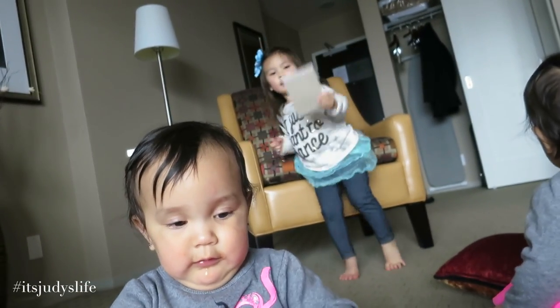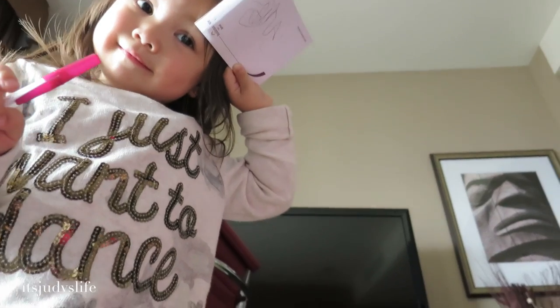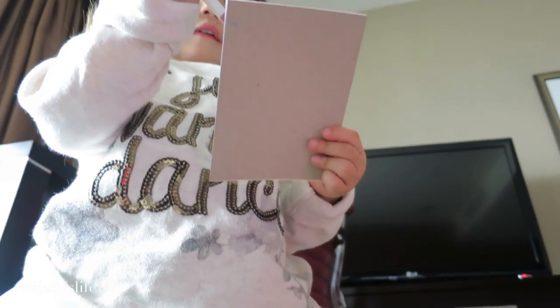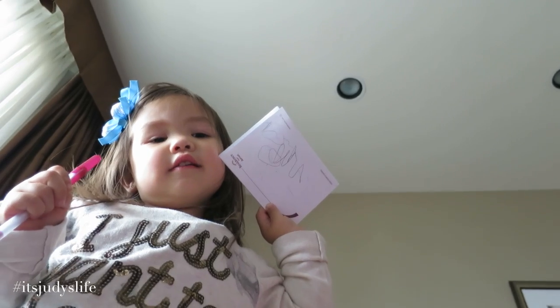Mommy. You make it, the JB? I make it, the JB. Thank you. Okay, let's see the picture. Wow, it looks just like you. You should put a flower in your hair. Well, he has a flower here. There you go. That's beautiful.